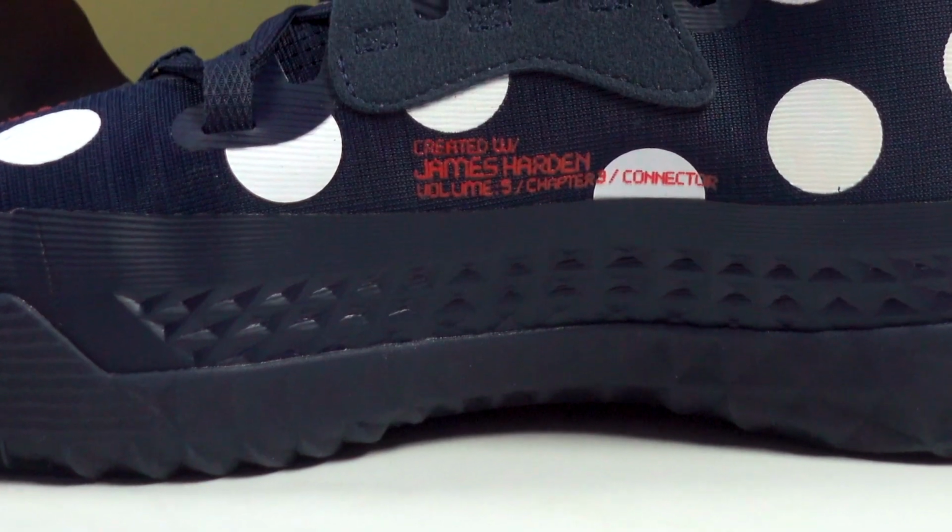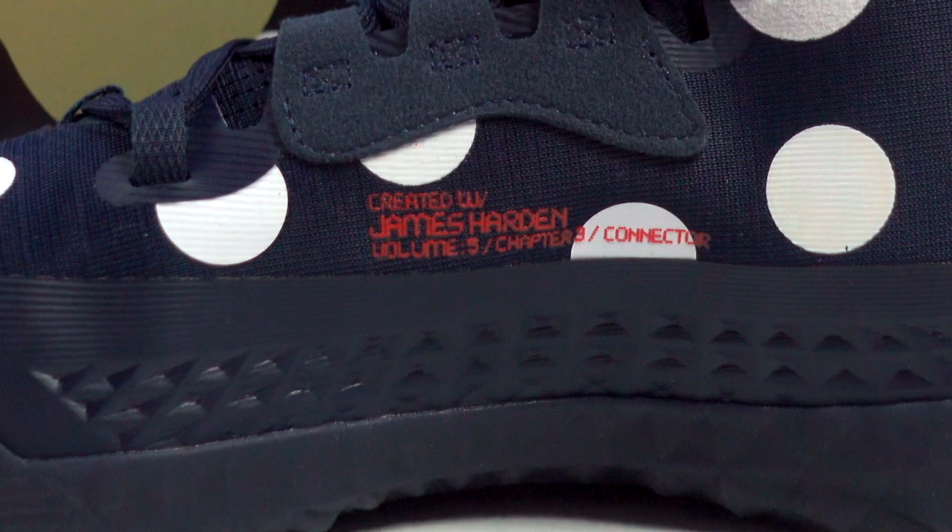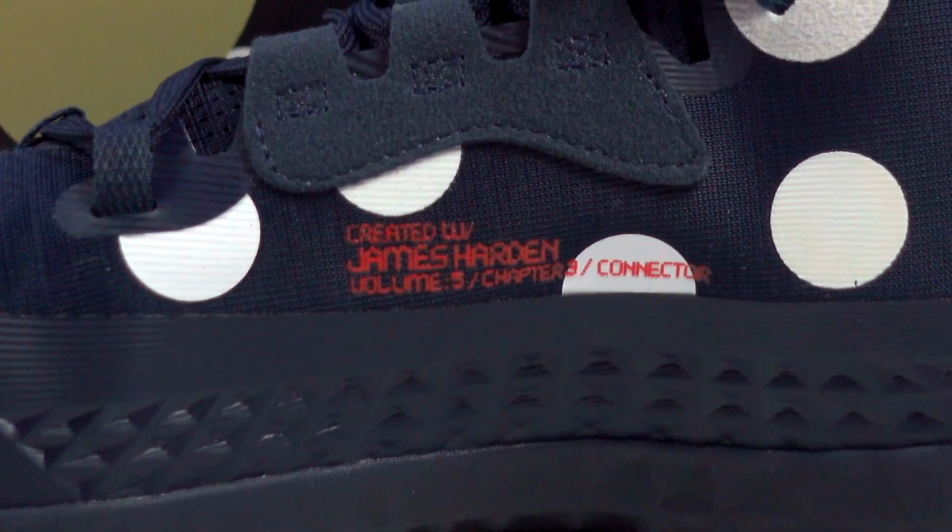All right, so now breaking down more of the performance and the materials comparison, I'll start off with the cushioning for both shoes. So the Hardens flip what they had previously been working with from the Volume 4 model, and they went with what they call a future natural setup for these shoes.